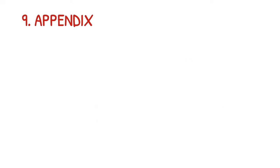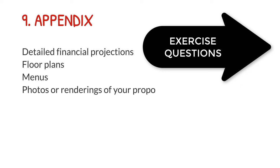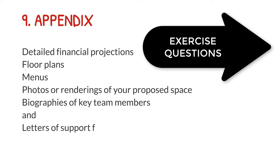Appendix. Six things you may want to include in your appendix: detailed financial projections, floor plans, menus, photos or renderings of your proposed space, biographies of key team members, and letters of support from industry experts or potential customers.